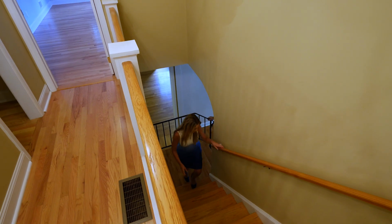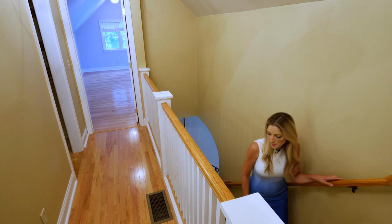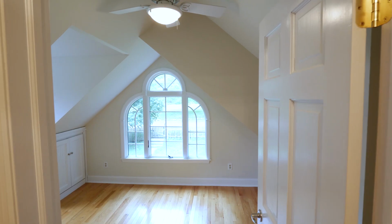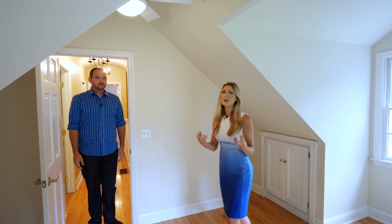Okay, hardwoods carry us upstairs, John. Wow. Look at that railing. It's beautiful. You've got a one by one railing. This is nice and meaty. I like it. Obviously, this is a smaller room. Instantly, I think of a nursery. It would be such a sweet nursery.